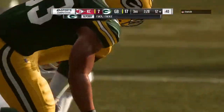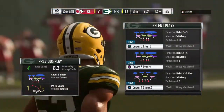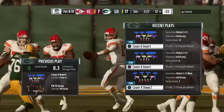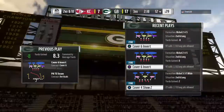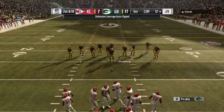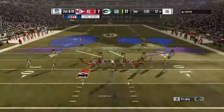Packer pressure, and down he goes. Nick Perry in there to drop him, and it'll be a loss of about 8. Got to imagine the pass rush will be equally intense here on second down following the sack. It's 2nd and 18.